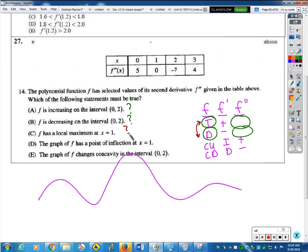Okay? The next one. The next one is where my clue about remembering that tables only show selected values becomes very important. So the graph of F has a point of inflection at x equals 1. So I have a flashcard. Flashcard says F has an inflection point when, flip it over, what's written on the back? Kelsey? Perfect. So a function has an inflection point when the function changes from concave up to concave down.